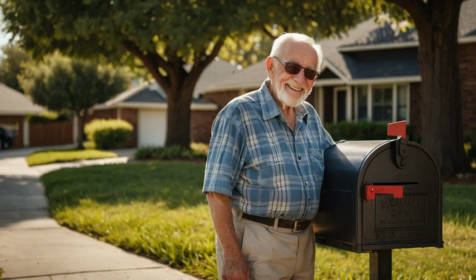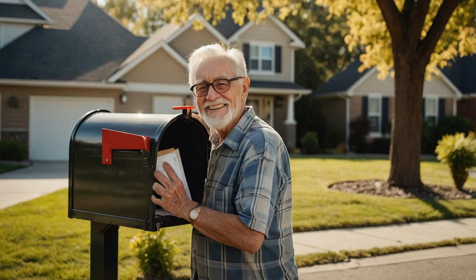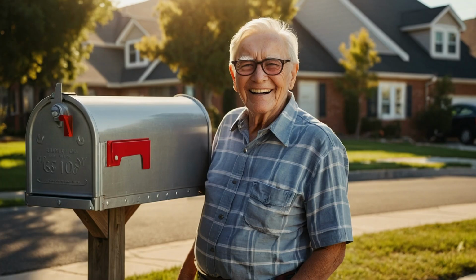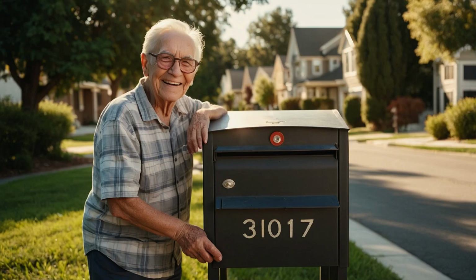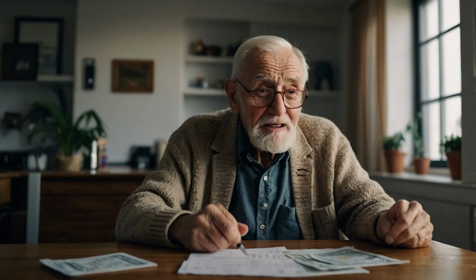For those receiving supplemental security income, your July payment actually arrived earlier than you might expect. SSI recipients should have seen their July payment deposited on June 28th, which was the last Friday of June. This advance payment system exists because July 1st fell on a Tuesday this year, and the Social Security Administration always ensures that SSI payments arrive before the first of the month when the actual first falls on a weekend or holiday. If you're an SSI recipient and you haven't seen this payment yet, you'll want to contact the Social Security Administration immediately to investigate any potential issues with your account.